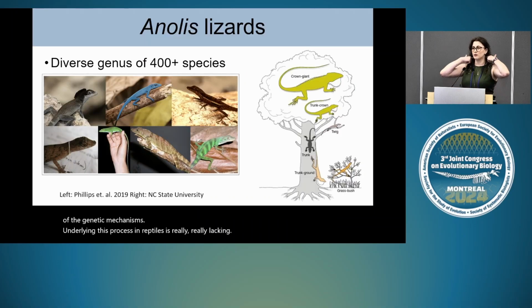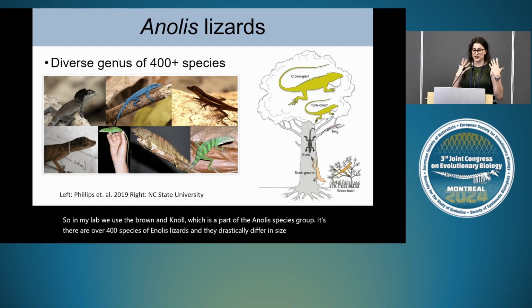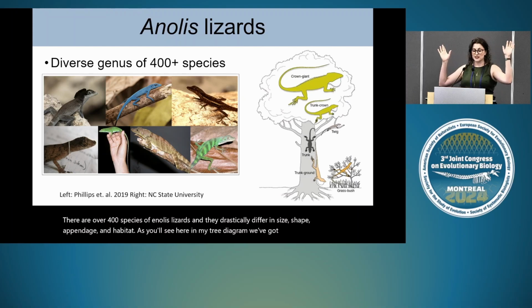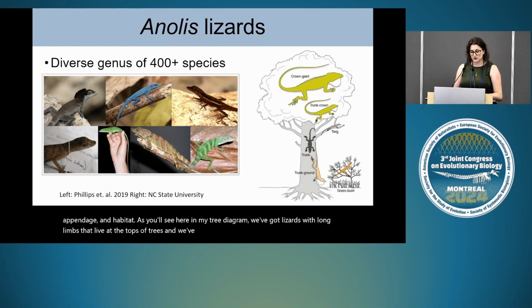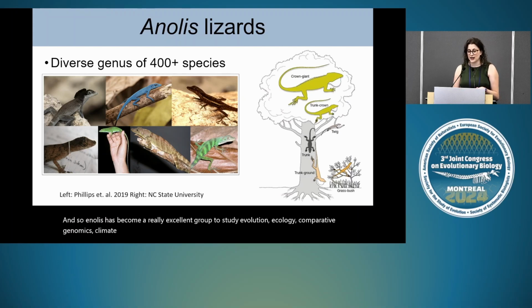So in my lab, we use the brown anole, which is a part of the Anolis species group. There are over 400 species of Anolis lizards, and they drastically differ in size, shape, appendage, and habitat, as you'll see here in my tree diagram. We've got lizards with long limbs that live at the tops of trees, and we've got lizards with short limbs that live in bushes and things like that. And so Anolis has become a really excellent group to study evolution, ecology, comparative genomics, climate change biology, and in the Menke lab, we use it mostly to study limbs and eyes.